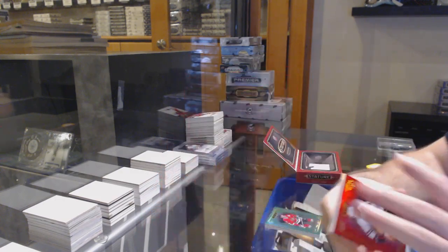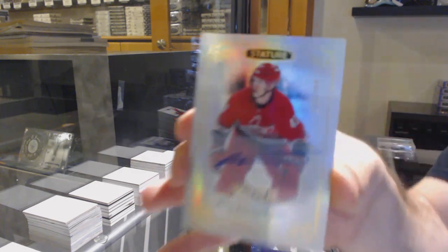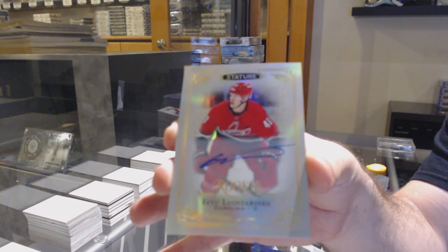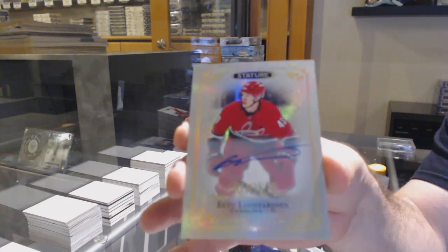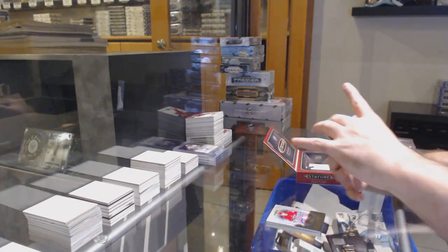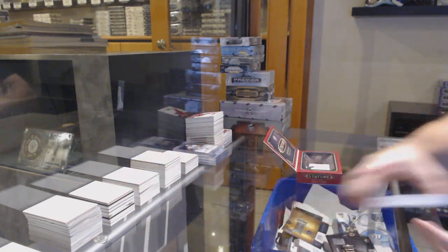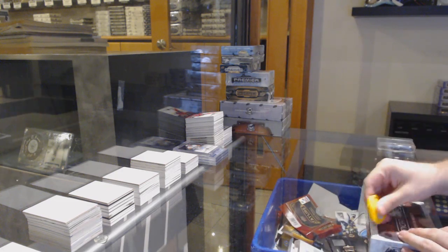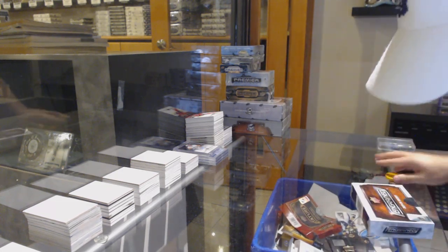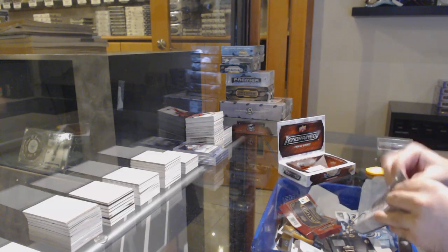We've got for the Oilers, Jujhar Khaira, $3.99. For the Coyotes, Andy Miele, rookie auto to $2.99. Sick. For the Flyers, ultimate signatures of Rick MacLeish. Philadelphia, Rick MacLeish. And we've got a debut threads patch numbered to 100 for the Capitals, Cody Eakin. All right.